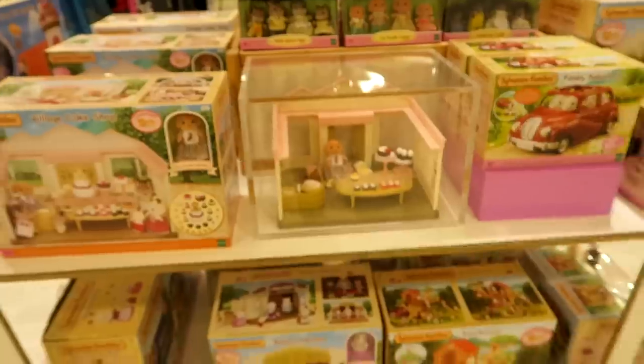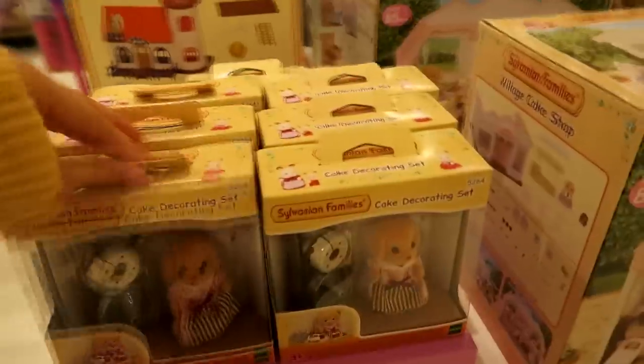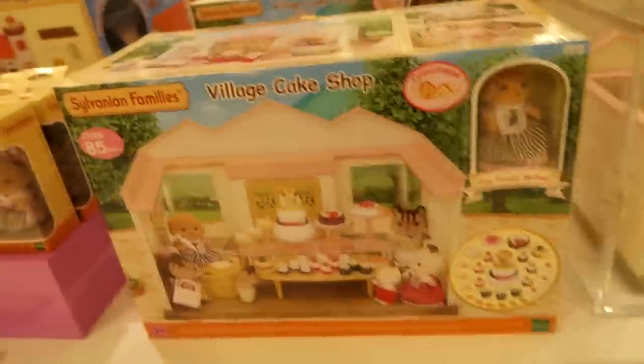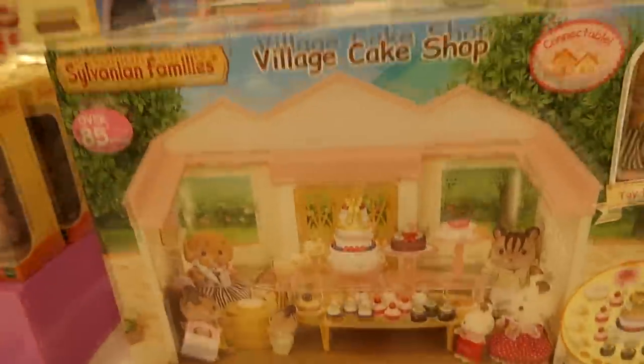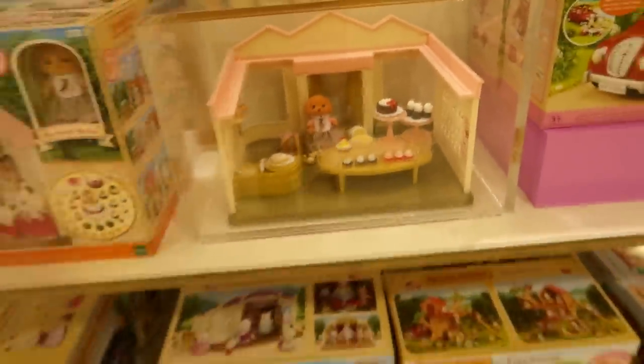And I already spy a Pinkie Pie at the back there. But I guess I'll start off with the Sylvanian family since they're right here. They have the Doggo cake decorated. He's new. Ooh, okay. Then they have this, which is the Village Cake Shop. That's actually really cute. And it comes with all these little yummy things. Oh, is this it? Ooh, I kind of want that.